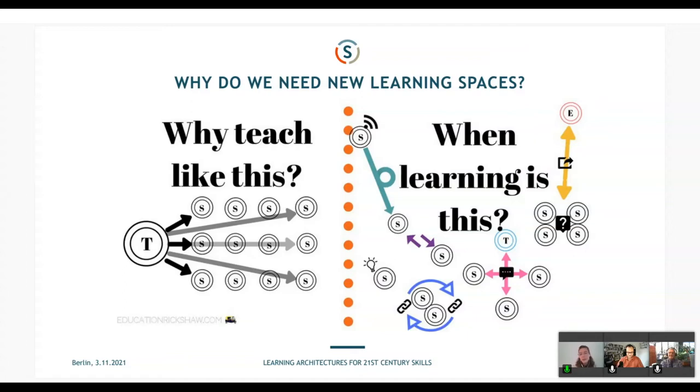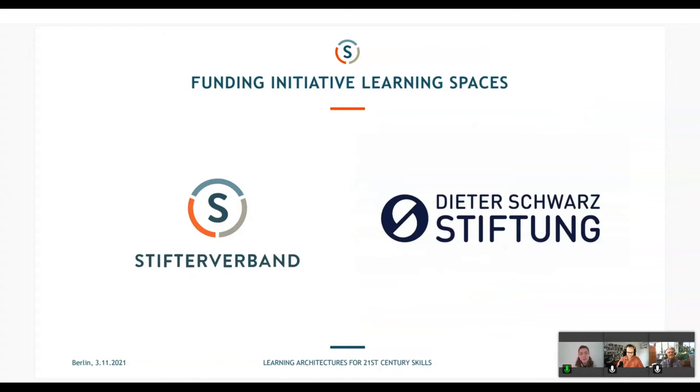With the funding initiative Learning Architectures, the Stifterverband and the Dieter Schwarz Foundation want to support higher educational institutions to implement future-oriented learning spaces. And on the one hand, the initiative includes hands-on projects. On the other hand, networking and higher educational policy recommendations.